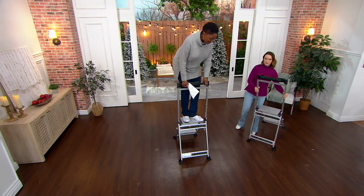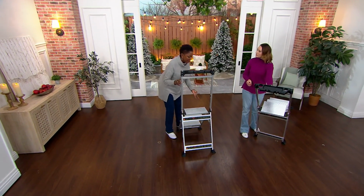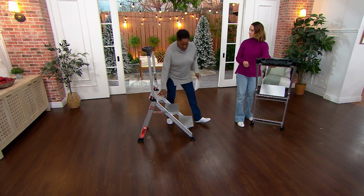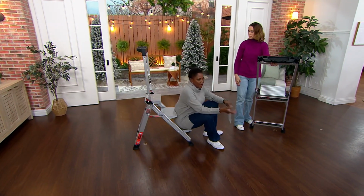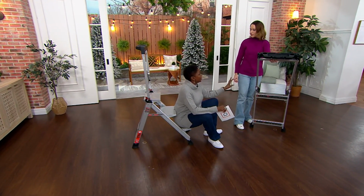So I love that. And not for anything, Kylie, but I'm looking at this and I'm thinking, if I can stand on it and it will support 375 pounds, then when I have a project that's down low, guess what? I can now paint the baseboard. I don't have to be on my hands and knees, which I can't do anymore.